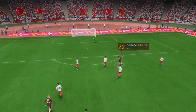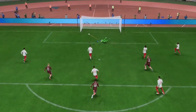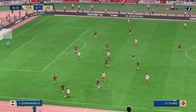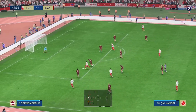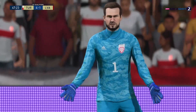Well, I have to say, this is a really good goal. He skips past his marker, and that gives him the space to get his shot away. Excellent stuff from him. Ridvan Yilmaz. Çalhanoğlu. Çalhanoğlu. Oh, keeper dealt with it.